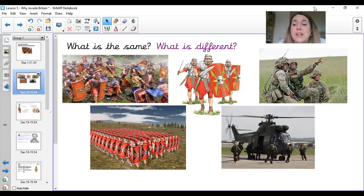Okay, there are so many things you could have come up with. I'm just going to go through a few. Things that are the same. They are both wearing uniforms, so they both have helmets on. The Roman soldiers, which is 1, 2, 3 here on the left, they wear helmets. Our modern day soldiers have got helmets.